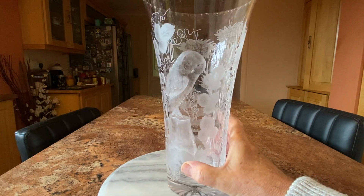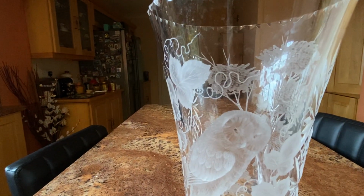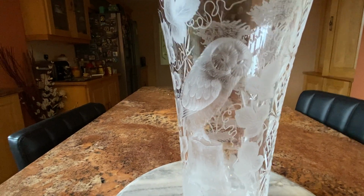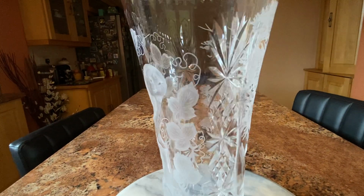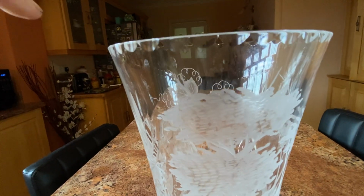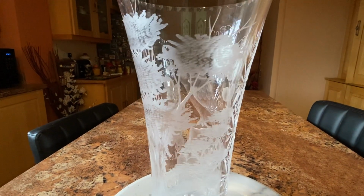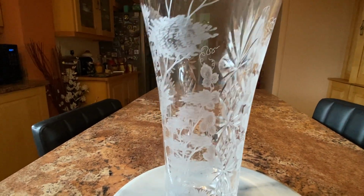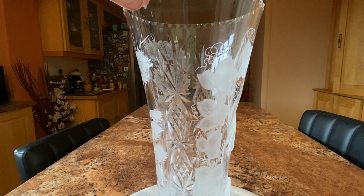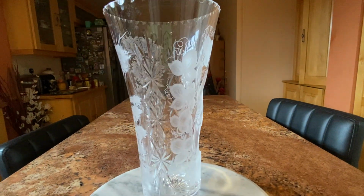But a very beautiful piece of glass that I picked up at the charity shop. If you just look at these again, see the trees, very well cut. Little one down here. Altogether, very beautiful vase with this top in very good condition.